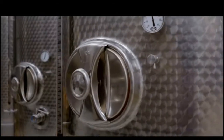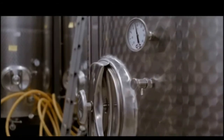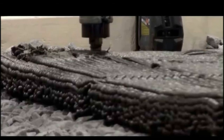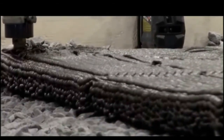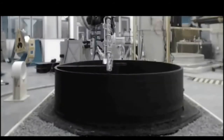SpaceX begins construction of the Depot X, the first permanent dedicated fueling station on Mars. And work begins on the first 3D printed habitat. The AI Space Factory 3D printer uses a mixture of Martian soil and lab-grown plants which act as the glue, the polymer, that holds the material together.